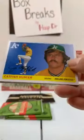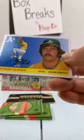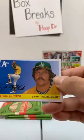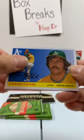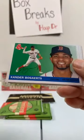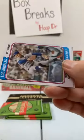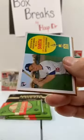One thing about this set, there's a lot of very good names. You don't go on a run of a whole lot of bench players that are in the major leagues right now. You've got mostly the better name players, mostly starters, and then we've got this nice influx of veterans like Catfish Hunter. Another Yamamoto rookie, Bogaerts. Here's another Sandy Koufax, Kerry Wood.